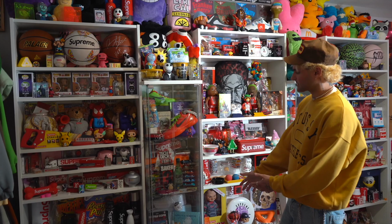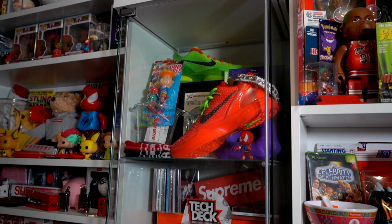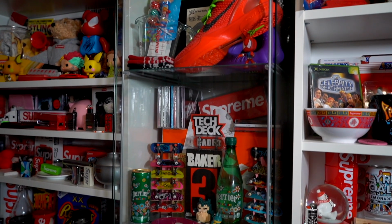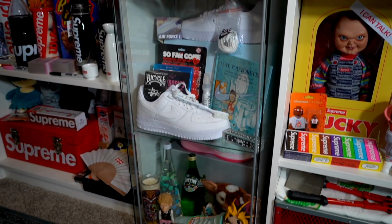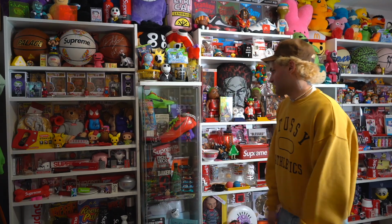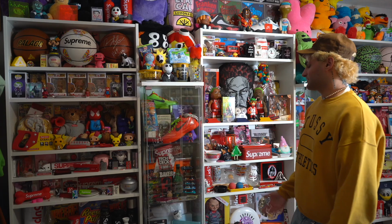Then originally when I got these glass cases, I was putting in all my Grail shoes that I loved the most. But after so many years, I kind of got out of sneakers, to be honest, so I sold most of them. I just don't really care about shoes like I used to anymore. So I don't have many shoes in here. I mean, there are a couple, but the shoes in here, besides the Grinches, aren't really anything crazy. They're just something sentimental to me, so that's why they're in here. Besides the Grinches though, that's one of my favorite shoes of all time. That actually has value, so that does belong here in my opinion. Kind of goes against everything I just said.